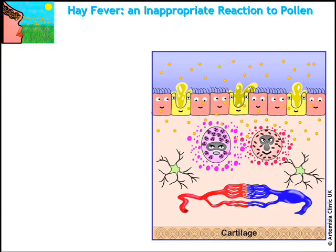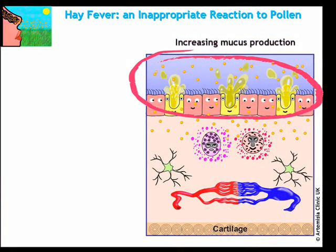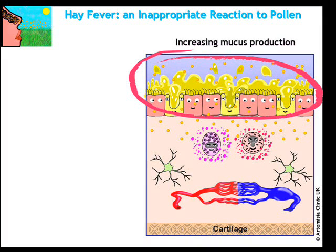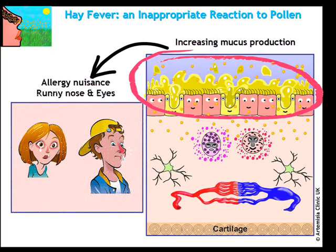The symptoms caused by this attack are quite similar to those of a cold, only that usually they last longer. Mucus cells start releasing high amounts of mucus to make the nasal lining slippery and prevent the invader attaching to it. When there is an infection, this is a good idea, but in hay fever the only consequence is a constant dripping of the nose and watery eyes.